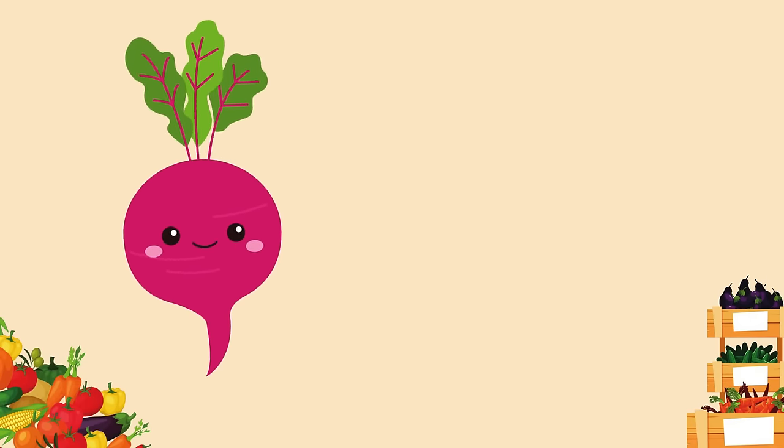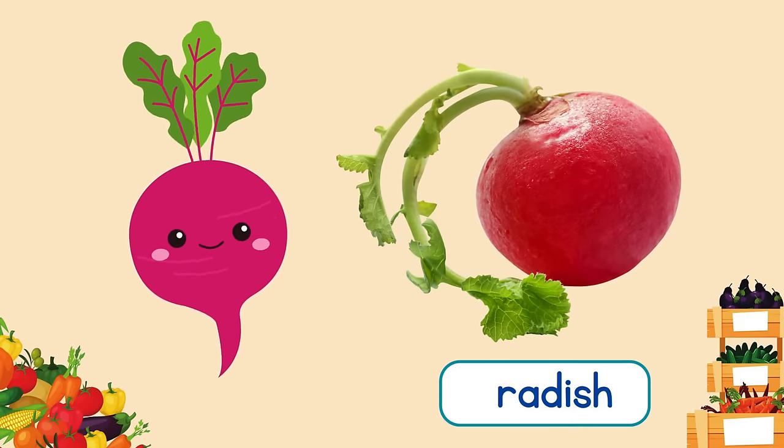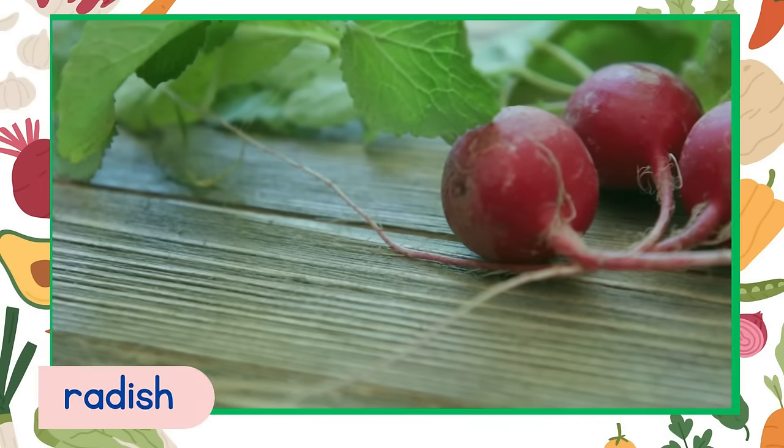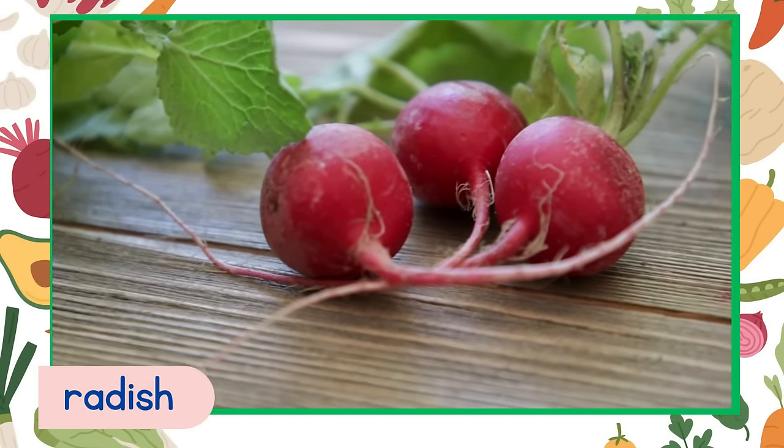Can you guess this vegetable? Radish. This is a radish.